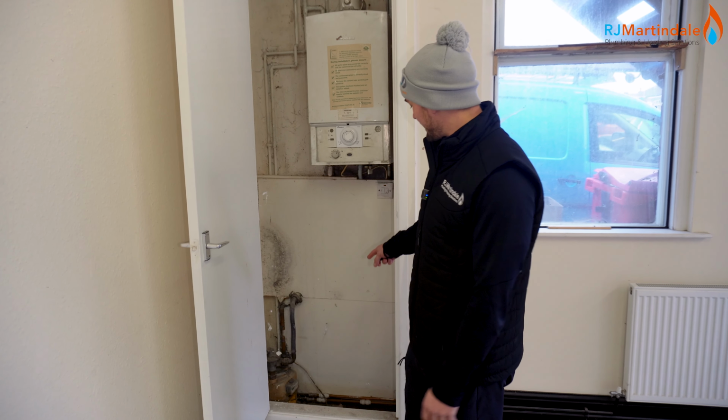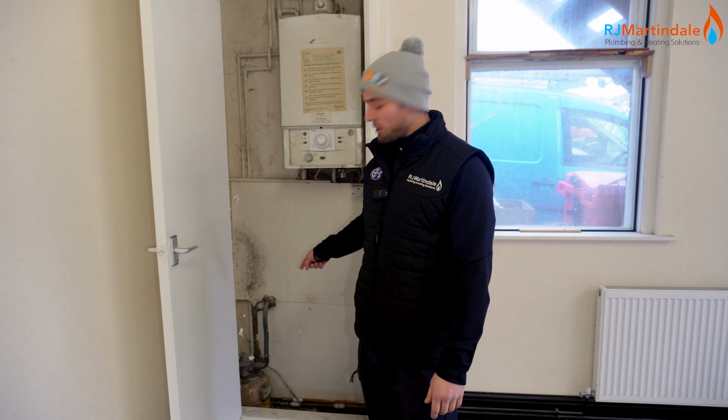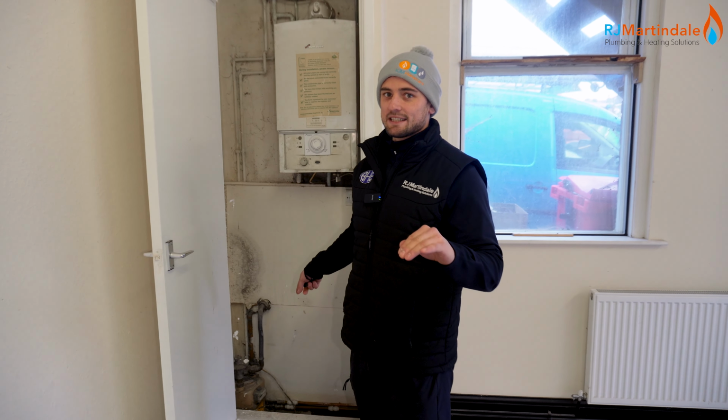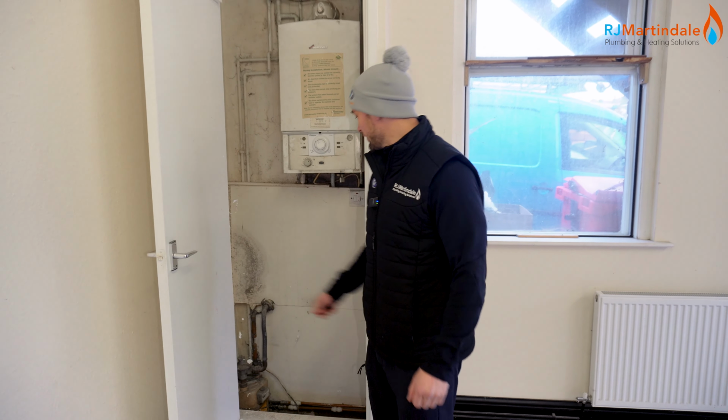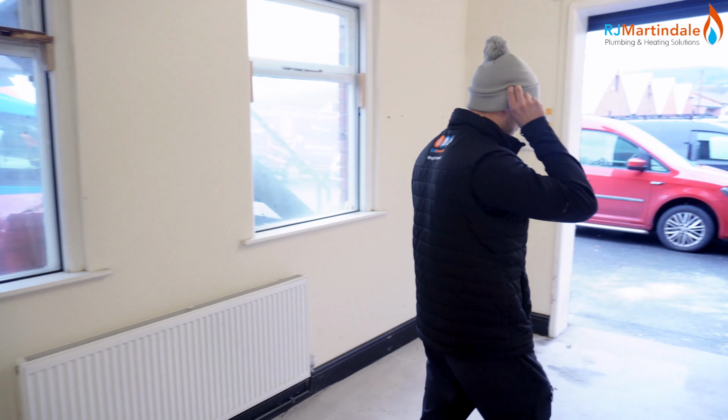Either reinstate that, but we're going to need to get onto the utilities. I'm not sure if it's British Gas that look after that, and make sure that all this stuff is actually terminated properly before we take over. So that's the heating side. What else have we got?